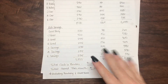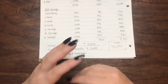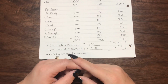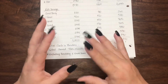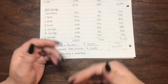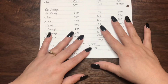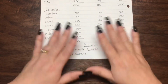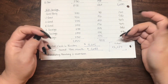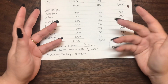But savings is savings. Anyways, guys, I hope you enjoyed this, at least seeing how much I managed to save in the month of July. And I hope that it also inspires you. If you are not doing this type of envelope system, maybe consider doing it. I hope that it motivates you. If you are doing the envelope system and you're struggling with it, you can see that it actually does work, and just stick with it and keep at it. And I hope that this entertained you guys and you found some entertainment to stick around and watch the video.